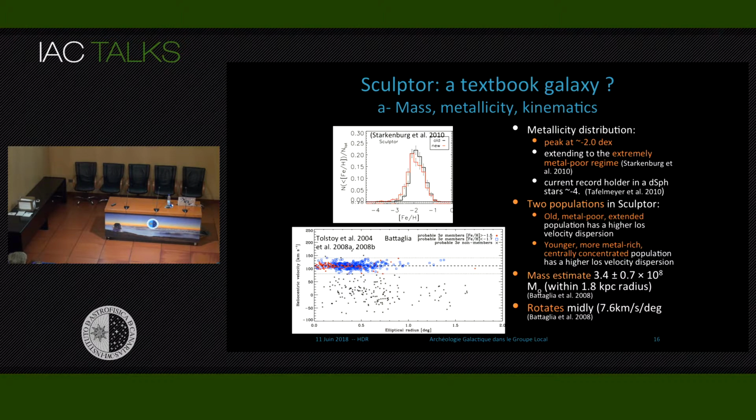And you see directly what I was saying. The metal-poor stars are more extended. The metal-rich ones are more concentrated. And what you also see is that the metal-poor population is hotter dynamically than the metal-rich population. So there's really two populations of stars coexisting within Sculptor.